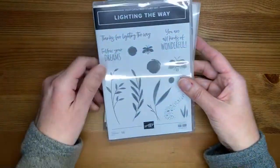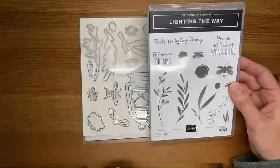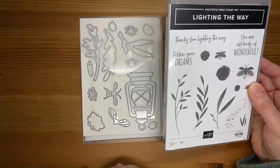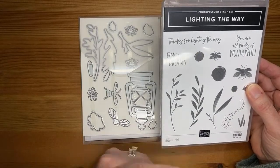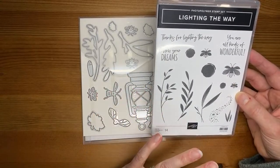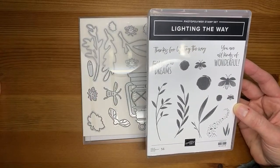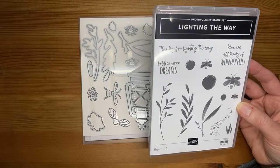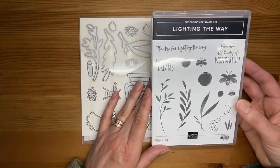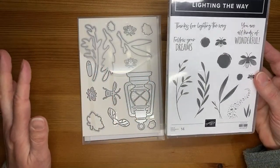And then we have Lighting the Way. And this is another one of those stamp sets that you can get in either photopolymer. It's a Scottish thistle. It's pretty. I didn't realize there was more than one kind. I thought thistles were thistles, but it's very pretty. So this one is photopolymer and cling as well. And this one I just happened to get in photopolymer because clearly when I was ordering yesterday morning at 5 a.m., I was not quite wide awake. And yes, this one I actually did want in photopolymer as well because I love to be able to do the stamping and see where I'm putting things.